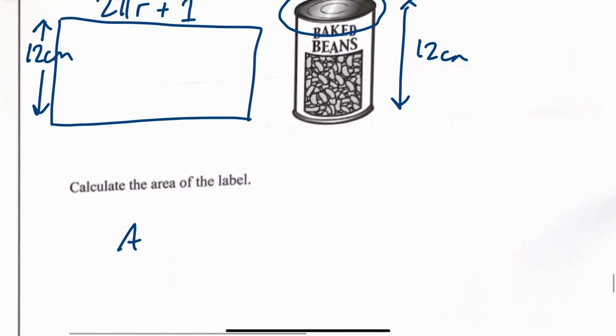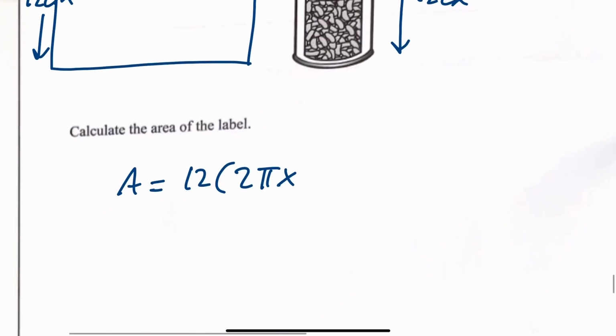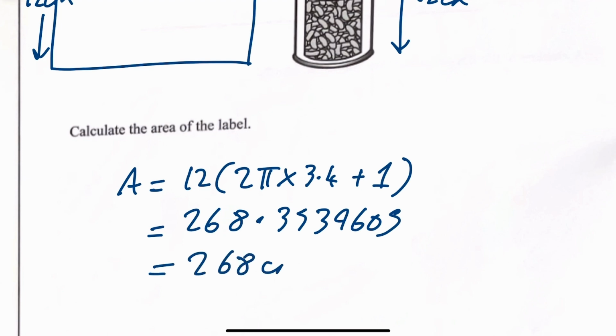So your area is 12 times (2 pi r plus 1), and my r, what was my r? It was 3.4. So 12 times (2 times pi times 3.4 plus 1). Don't be a hero, do that on your calculator in one go. And when I did that out, I got 268.3539605. So that is 268 centimetres squared to 3 sig figs.